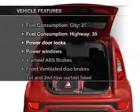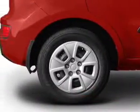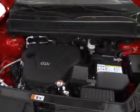Plus, enjoy these notable features that are included in this vehicle: air conditioning, power door locks, power windows, power steering, and AM/FM stereo with a CD player.